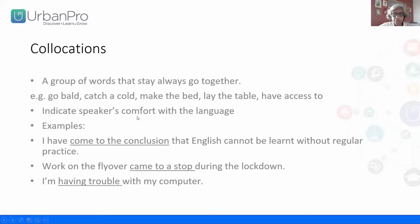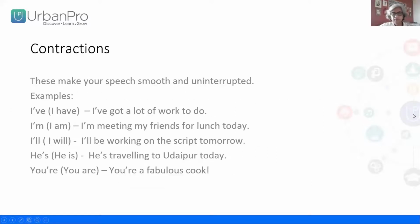Let's look at a few examples. I have come to the conclusion that English cannot be learned without regular practice. So come to the conclusion is a collocation. Work on the flyover came to a stop during the lockdown. I'm having trouble with my computer. Probably you've been using these collocations regularly, but not aware of them. So it's a good idea to keep these in mind.